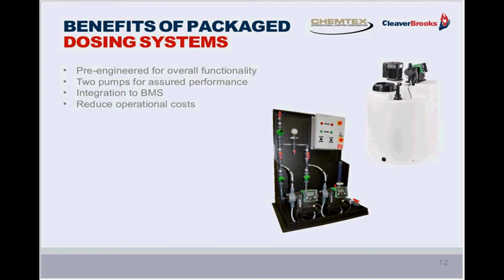The systems normally involve 2 pumps to act as backup should one fail, and thirdly, they are easily integrated into a building management system. And fourthly, knowing that chemicals are a major operational cost, these systems are designed to assure optimum performance and precise metering of these chemicals to reduce ongoing costs. So it's certainly something to discuss with your water treatment consultant.